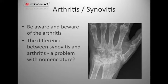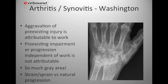And so we obviously sit on the fence here. A lot of us have two different states that we deal with these cases in, and this is part of where it really becomes important to know the rules in your state. So in Washington, you can have aggravation of a pre-existing injury that is attributable to work. Basically, if you have arthritis and you fell down, then it's a compensable claim. If you have a pre-existing impairment or progression that's independent of the work, then it's not attributable to the work. So obviously if you fell down at home.